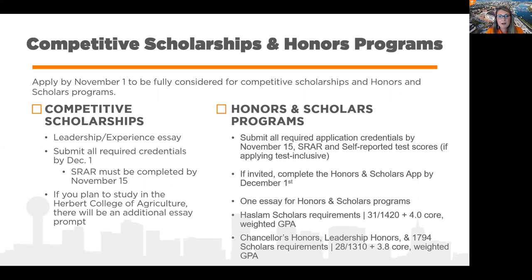Next, we do have 4 different honors and scholars programs. They're all unique in their own ways. If you apply to the university and you meet the minimum requirements for our honors and scholars programs, then you will be emailed an application so that you can apply for these. But just remember, you need to apply by November 1st. So if you don't remember anything else from today, try to remember that applying to UT by November 1st is going to be your best bet.